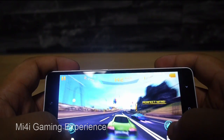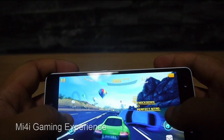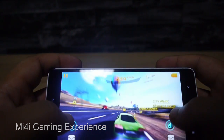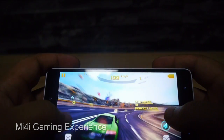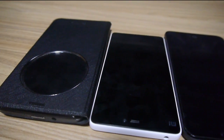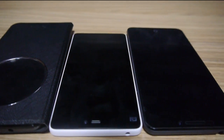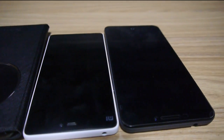While the bigger screen of the Zenfone 2 makes for a great gaming experience, the same cannot be said for the Yureka. I mean, the bigger screen is nice, but I personally like the sharper screen of the Mi4i over the Yureka. Coming to day-to-day performance, I found that all three phones were incredibly smooth. Sure, there were occasional hiccups, but overall all three phones are smooth and there really isn't much to complain about here.